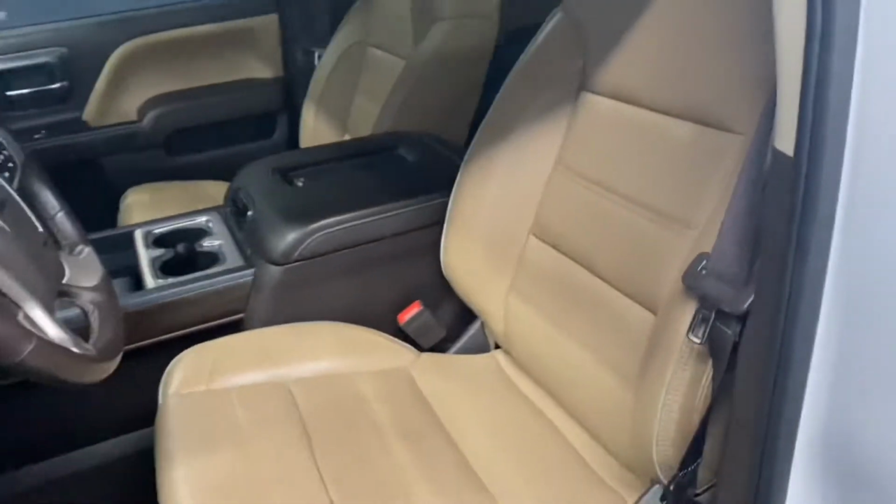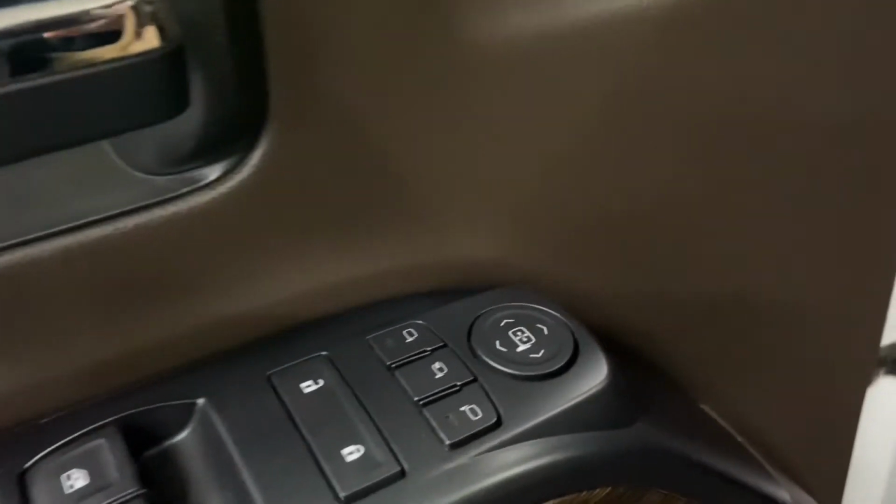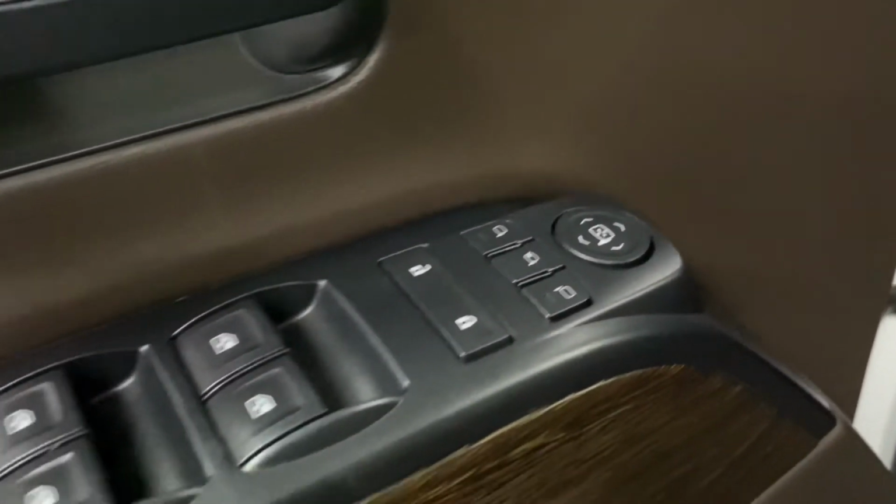And as we step into the driver's side, we see your 12-way power driver's seat with seat adjusters, including 4-way power lumbar control and 2-position driver memory. The driver's door also has your power mirrors with folding capability, power locks, and your power windows also have child safety features on the door.